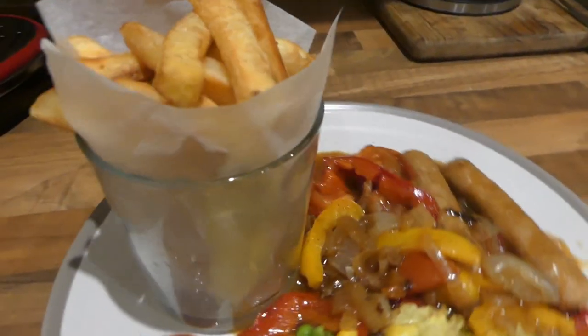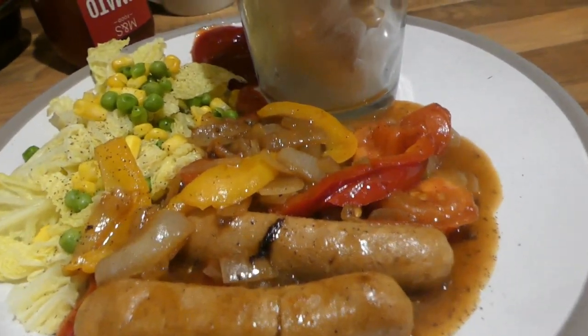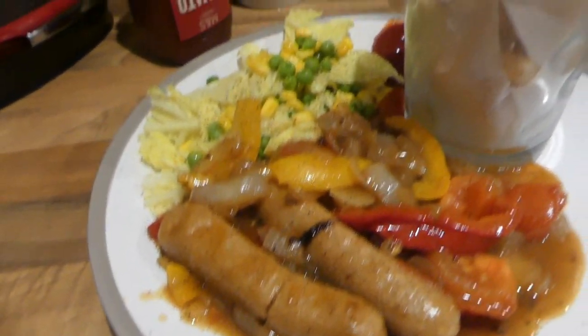So he's made like a nice little portion of chips, tomato sauce, the veg, and the sausages. How nice is that, Micah? Nice. Oh, I love that.